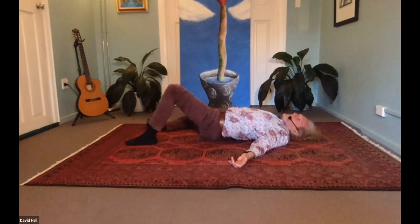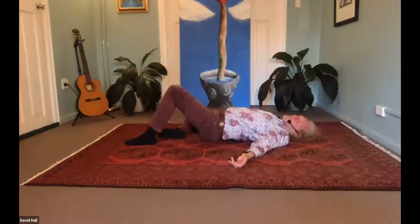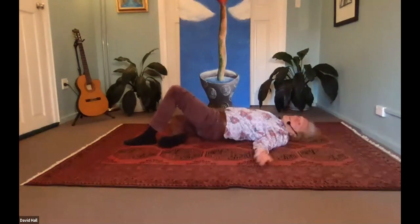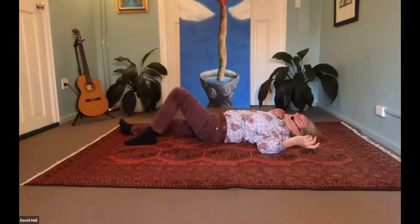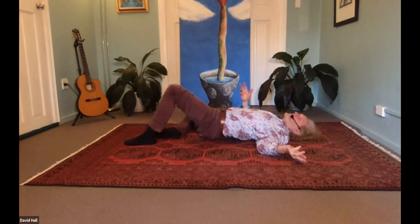And of course, you can make it much easier by having your left foot further away from your pelvis. So you don't have to make it hard. Make it easy. Have your foot a decent distance away, so it's not much of a strain. And notice how much finesse you can do this with.